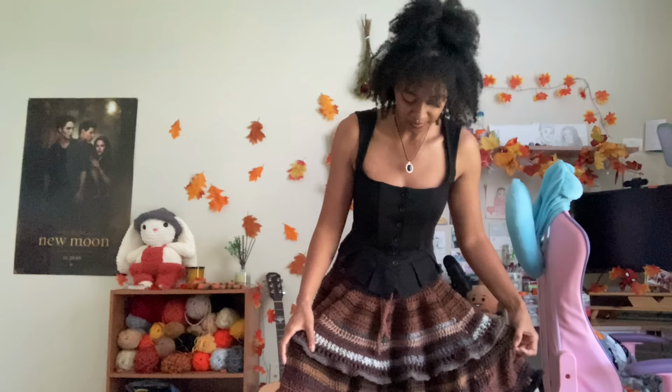In the future, I want to make a black version just to see how that would look, and then I'd be done with making these types of skirts. But they're really fun to do, and if you have scrap yarn that is pretty consistent in a color, or if you wanted to go full out and just do a whole bunch of different colors, this is one of the perfect projects to do that if you like maxi skirts like this. This is the skirt, and I love it.